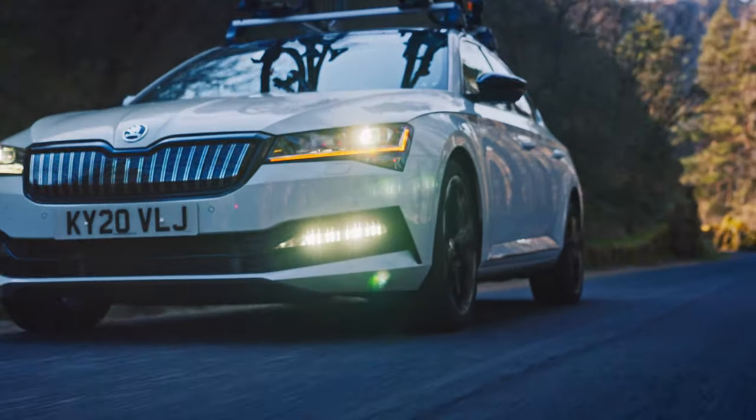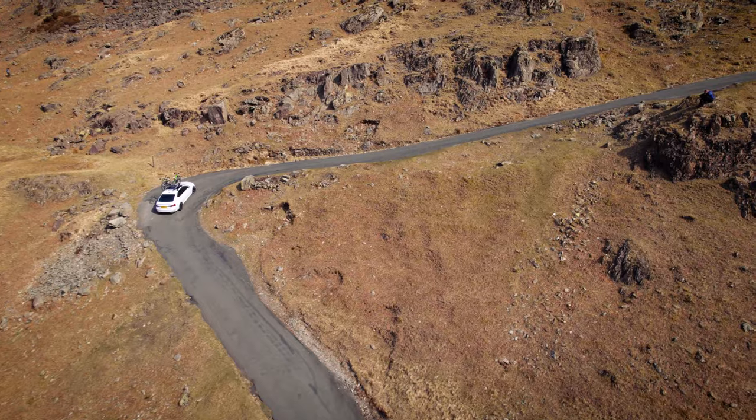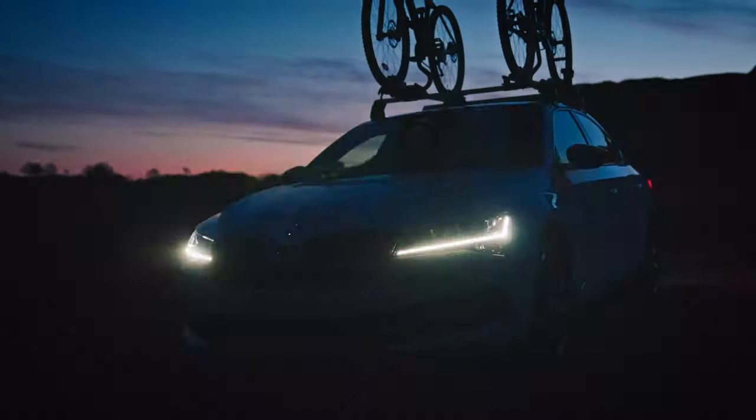Seatbelts on. Wow. This is steep. Getting a bit of... Come on. Come on, Skoda. Yes. Right, let's have another go at this.